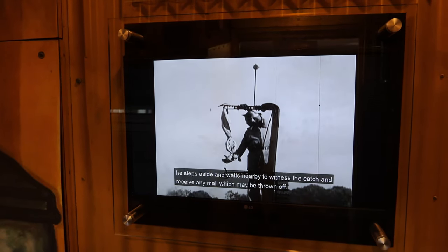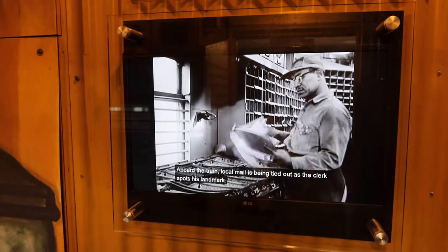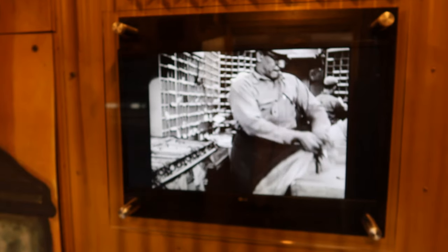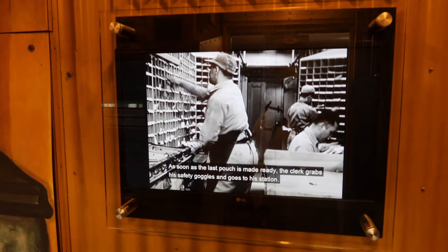He steps aside and waits nearby to witness the catch and receive any mail which may be thrown off. Aboard the train, postal mail is being tied out as the clerk spots his landmark. As soon as the last count is made ready, the clerk grabs his safety belt.